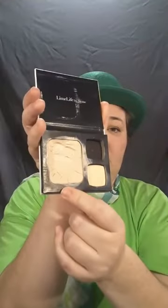I will do a meltdown on how to fix your foundation if it looks like this, or if you hit pan, because I haven't been able to experience that yet, so I'm so excited that hers did that.